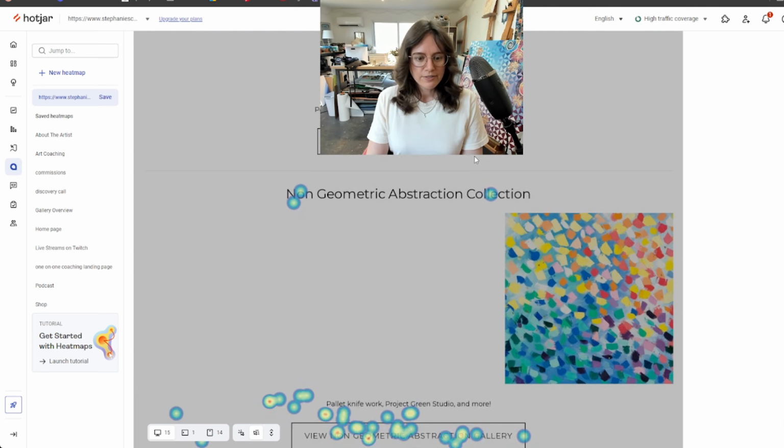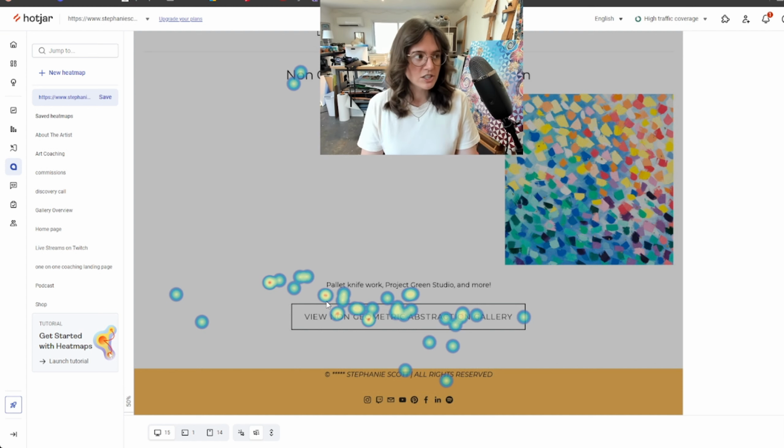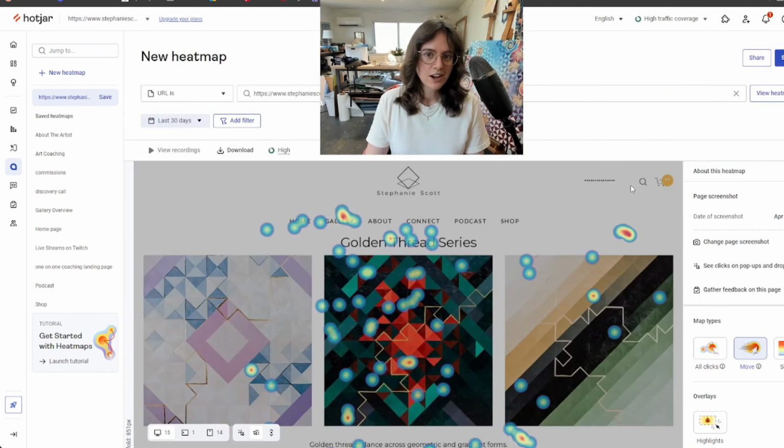And then we have people coming down here. A lot of clicks on the non-geometric abstraction gallery. For me, that's interesting. I primarily work in geometry, so the fact that people are really interested in this non-geometric collection, like lots of clicks here, is interesting to me. I think it's also telling me that I should put something else here at the bottom for them to click on. Maybe a couple different options besides having to scroll all the way up, like so.